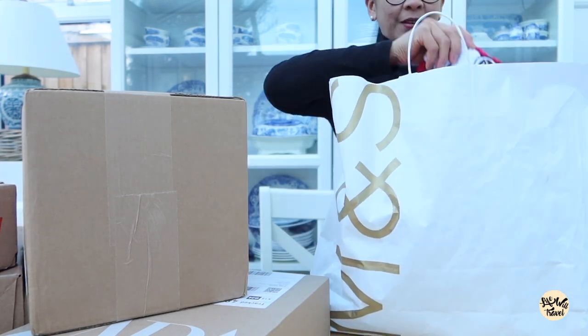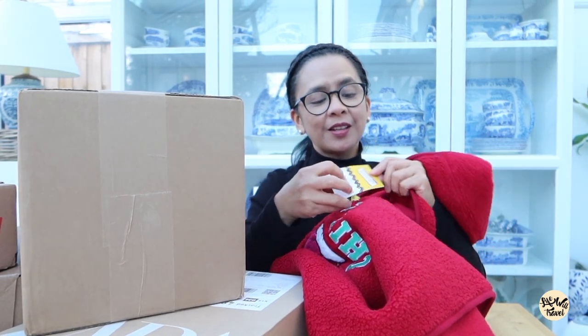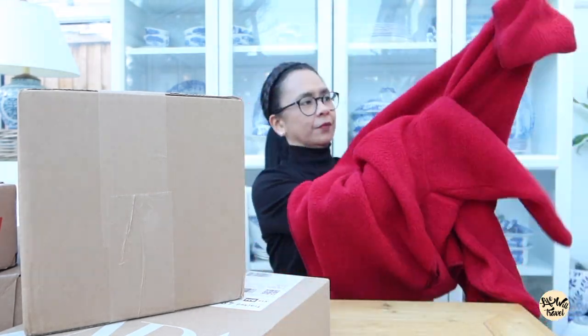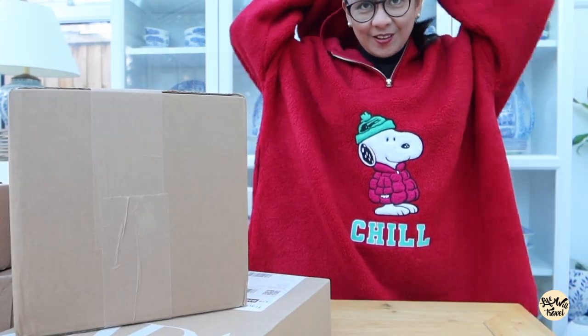First of all, I have this cardigan. It's red in color. Usually this is 32 pounds, but currently it's only 10 pounds. And so I'm gonna wear this now because I'm feeling cold. And the good thing is there's a hood. I like this.